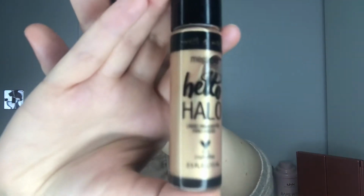Okay, so I'm going to go in with the Hello Halo Liquid Highlighter, and this is by Wet n Wild, and it's in the shade Goddess Glow. So I always like to have a glowy base first, just so you know. I like having glowy foundation, and I just love everything about a nice glowy look anyway. Then I'm just going to take this Real Techniques brush and just buff it all in. Okay, so I look super crazy right now, I know, but it will be fixed in a minute.